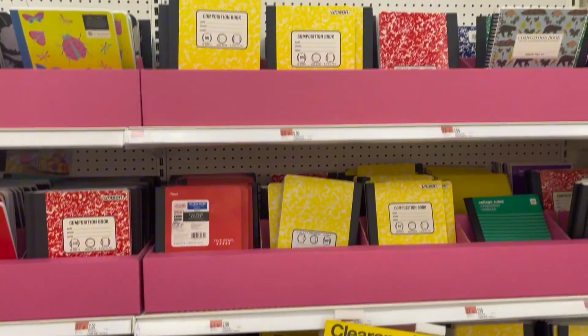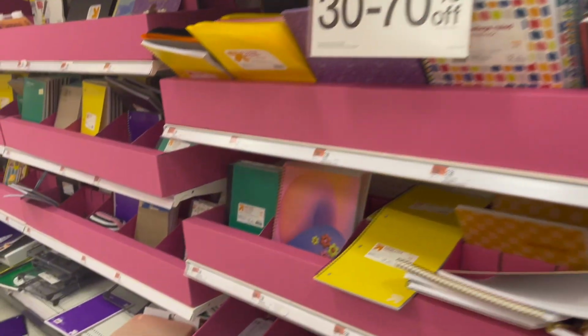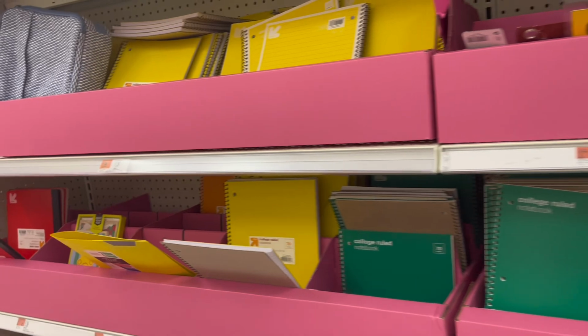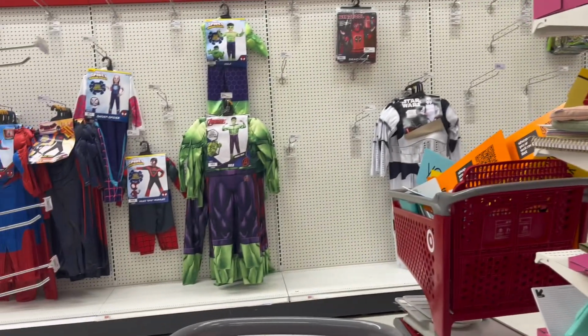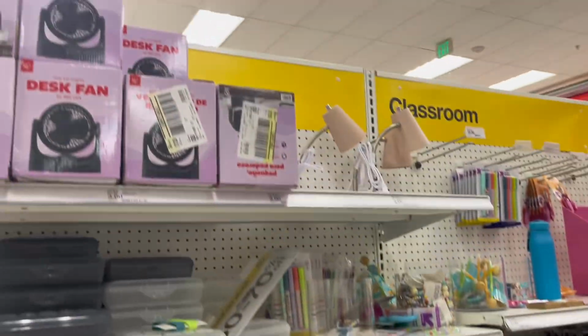Then I wanted to show you that Target has marked down a lot of their school supplies, or whatever's left, from 30 to 70% off. And look, there's a lot of notebooks, there's file folders and journals, a lot to pick from here. You've got to kind of dig through. And some of these might have Ibotta rebates on them, but as you can tell, they're making way for the Halloween costumes that are coming in.